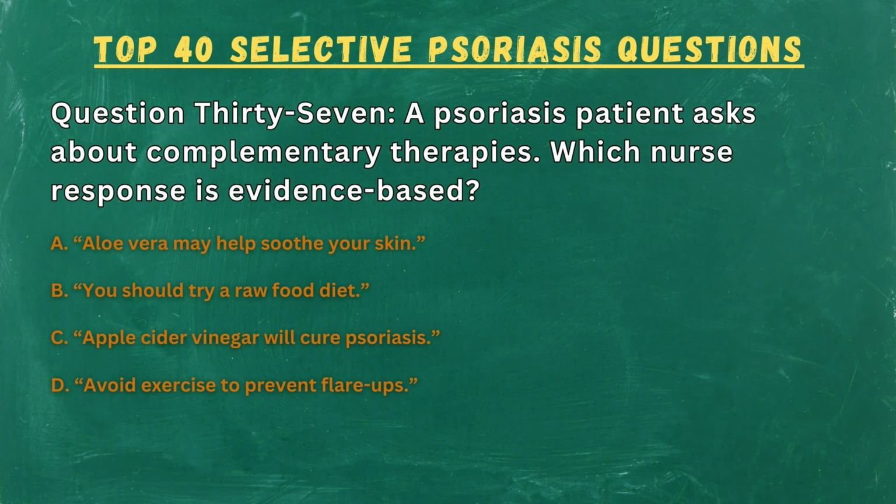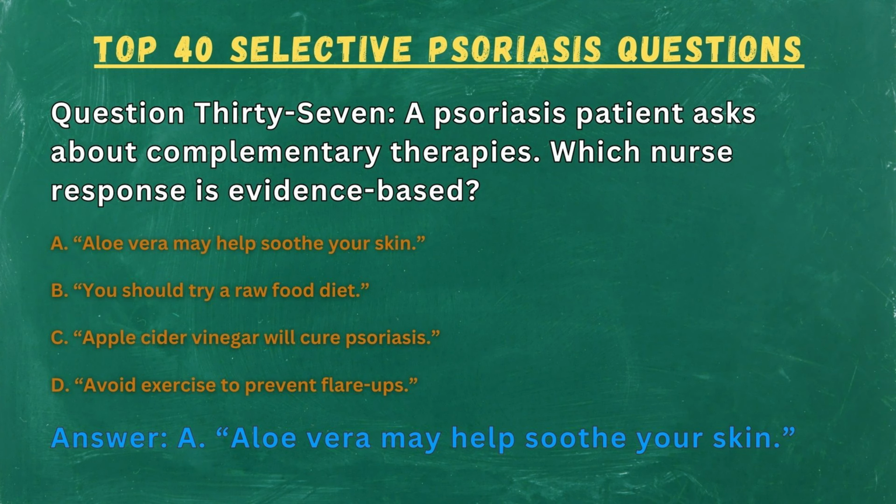Question 37. A psoriasis patient asks about complementary therapies. Which nurse response is evidence-based? A. Aloe vera may help soothe your skin. B. You should try a raw food diet. C. Apple cider vinegar will cure psoriasis. D. Avoid exercise to prevent flare-ups. Answer: A. Aloe vera may help soothe your skin.